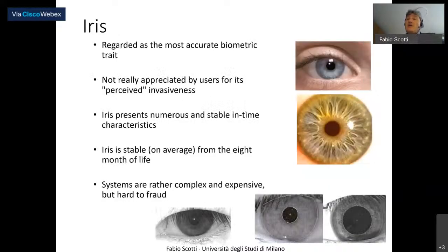Iris is another very interesting biometric feature, which is so detailed that you can extract a lot of salient and relevant features from the iris pattern. So it is one of the most accurate biometric traits. Compared to the others, you can reach the accuracy of DNA using an iris recognition system, but you have to face a lot of challenges too.